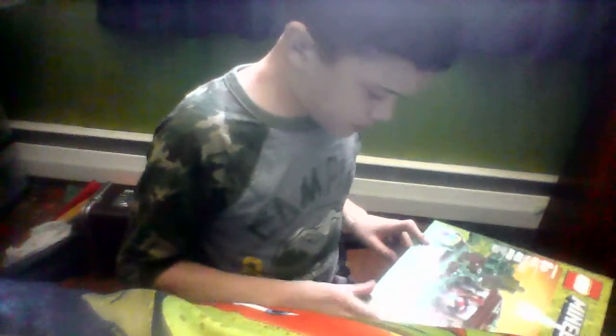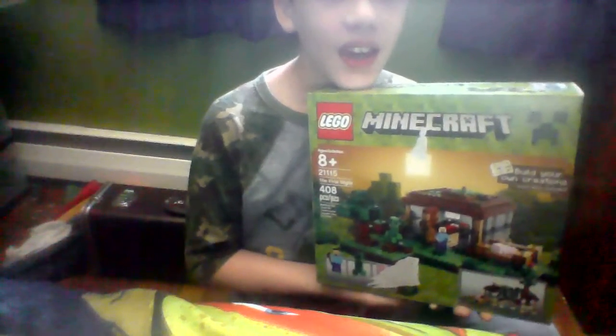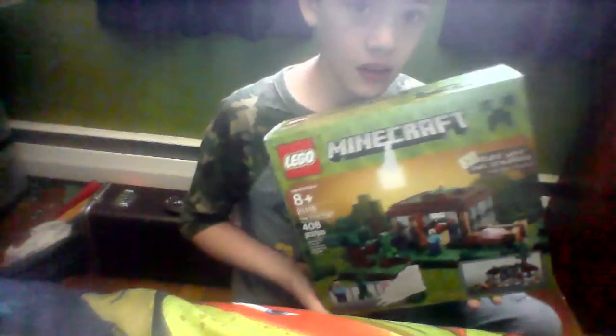I got some Lego Minecraft. Even though I already have one, the other one doesn't have one of them anymore. But see, this is what it looks like. It comes with a steed, a creeper, and a pig. I'll put that up in a video soon, maybe. I'll start it up when I'm halfway finished with this, and you guys can see me finish it and see what it looks like completed.